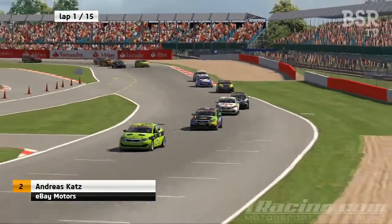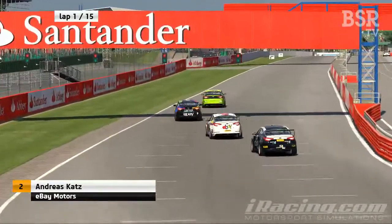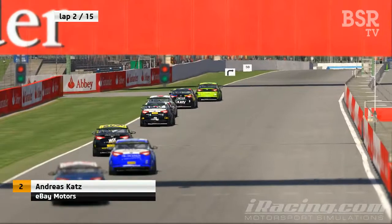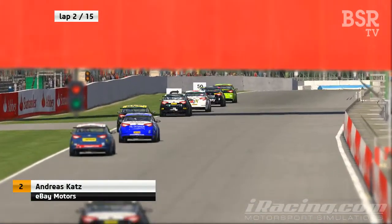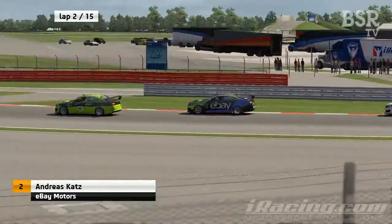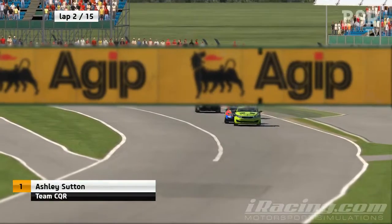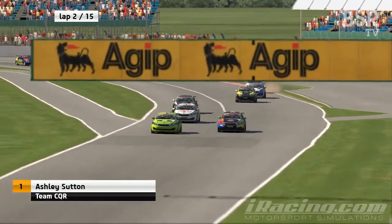Carnage, isn't it? It was not as bad as I thought it was going to be, actually. Simon Field got into the back of Chepalevsky a little bit off the start and did a great job of saving that. And I think it was Ander Diaz got into Nick McCarron going into turn 2. Well, we'll see if we can go back and have a look at that start in a moment.